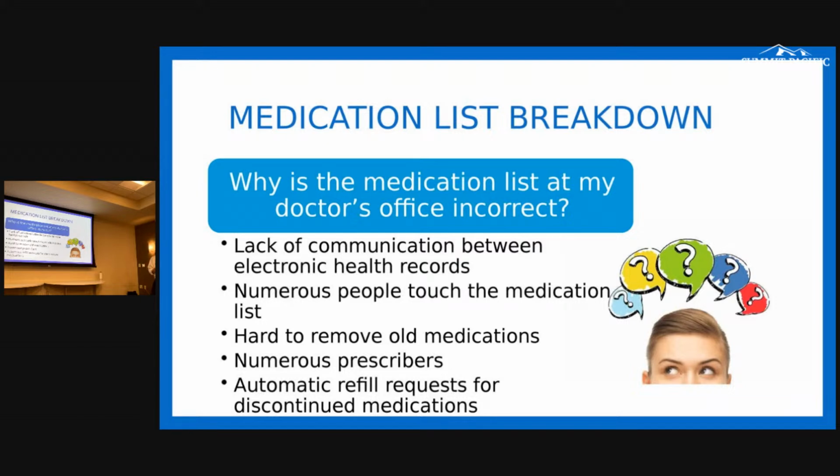Technology is awesome and it's made things easier and better in a lot of ways, but it also can make it harder to track and easier for things to get adjusted and changed. So just know that we work really hard to make sure every visit that we go through your med list and it's up to date, but with so many changes and people touching things, it gets out of date quick. So just know that that can happen, and that's why we try to be diligent to track things down and keep things up to date.